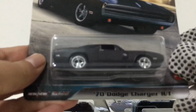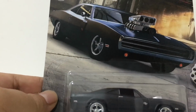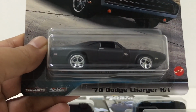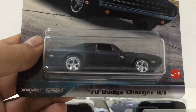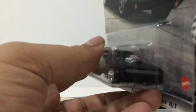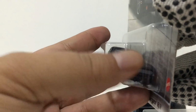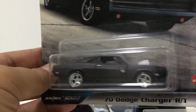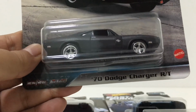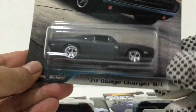And the last one, the 70 Dodge Charger RT. Look at that. Now this is Dom's car, starting from the first Fast and Furious. And I think we've seen this one also in Fast and Furious 4, Fast 5. Fast 6, I'm not so sure. Fast 7, yes. But this is not the chrome one. I think in the first Fast and Furious movies has a chrome in front there. But this one is not. So you guys can comment which Fast and Furious movie this car is in. Maybe 4 or 5, 7, I'm not so sure about it.